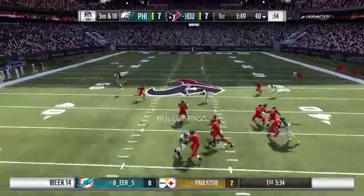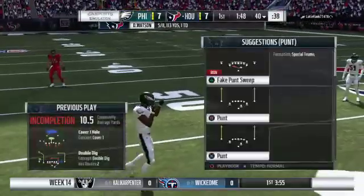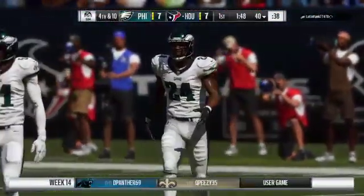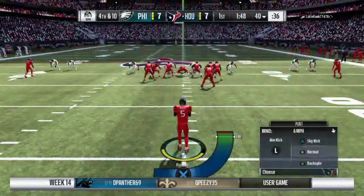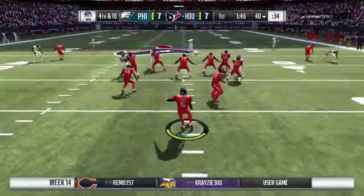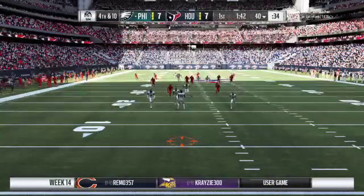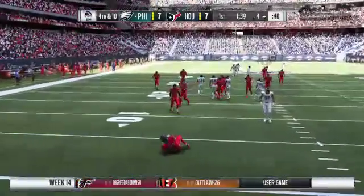A shotgun snap for Watson. Incomplete. He had his hands on it but couldn't pick it. But it's now 4th down. I think the punter might start to get into a pretty good rhythm here if he keeps getting opportunities. But that's the last thing his team wants to have happen, right? The last thing you want to see is your punter feeling pretty good because he's out there all the time. Yeah, first quarter only, but they're 0 for 2 on 3rd down conversions to start this thing.